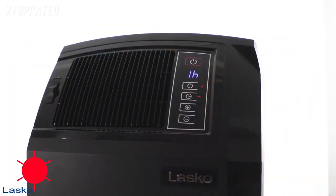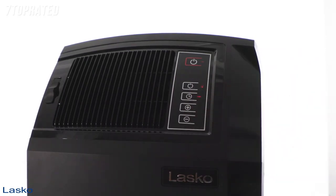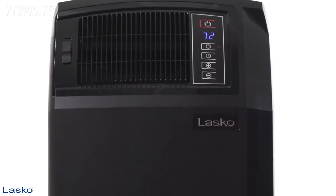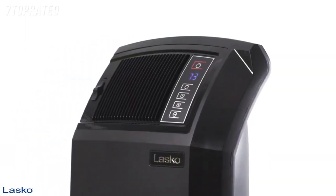Heater functions like the auto-off timer and thermostat can all be set using the controls on the large digital display or with a multifunction remote control for convenience. The Lasco heater is made in the US from domestic and imported parts. It comes fully assembled for easy use and with a 3-year limited manufacturer's warranty.